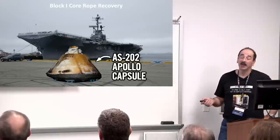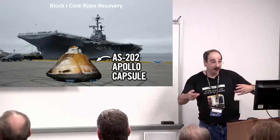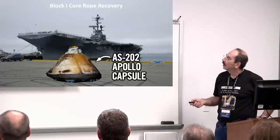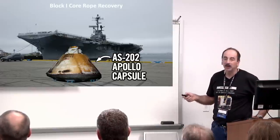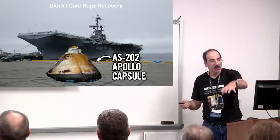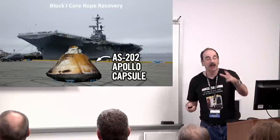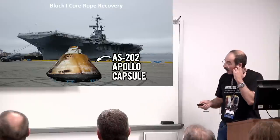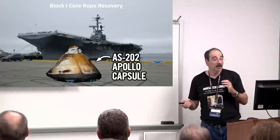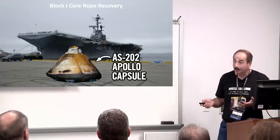Another one that he did very recently, actually was in Houston last week, are even older modules. They are different. He had to build a second version of his contraption to read that. For those who have seen the AS202 video, it's aboard the Hornet, which is the ship that recovered Apollo 11. But the capsule that's on there is from the second test flight of the Saturn V. And we knew nothing about that software.